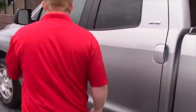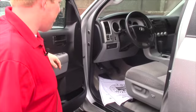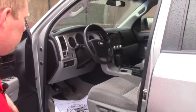And then as we get into the front section, overall, no surprises. I'm sure a lot of you have had a chance to look at pictures or what have you, maybe even been in one. They're not going to win the battle of bells and whistles, to say the least, but there are some nice features that come along with the truck.